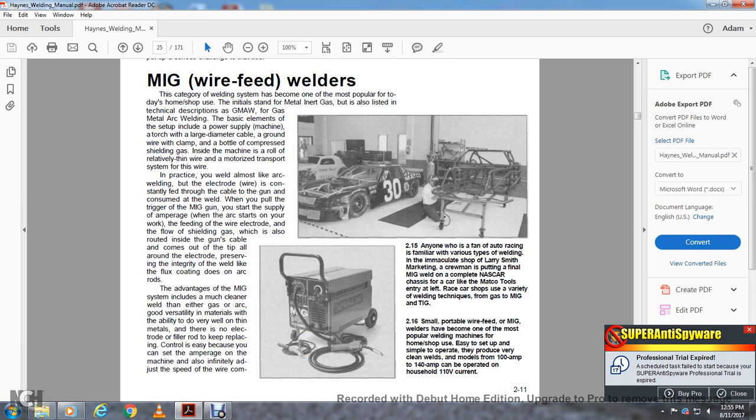Anyone who is a fan of auto racing will find this similar to the various types of welding accumulated in the shop. Larry Smith, marketing crew man, is putting in the final welds on a NASCAR chassis at the race car shop. There's a variety of welding techniques, from gas metal arc and inert gas welding to tungsten inert gas welding.